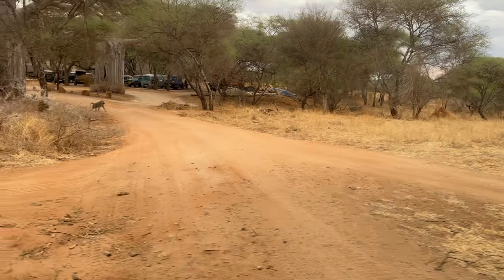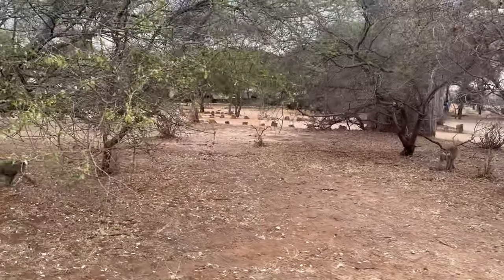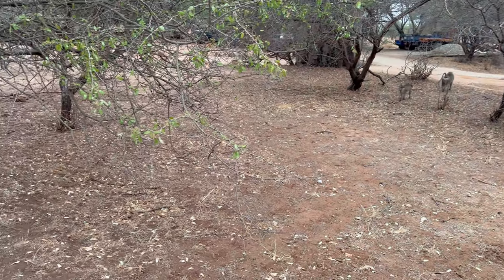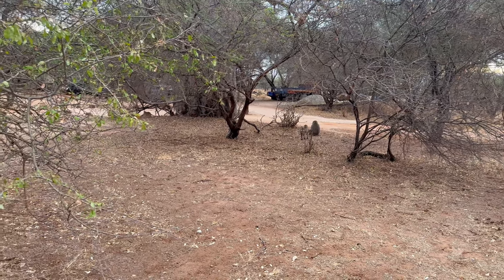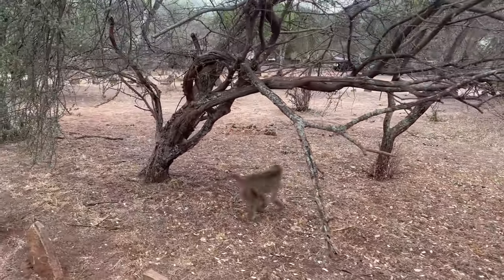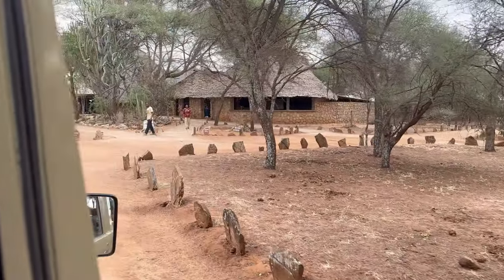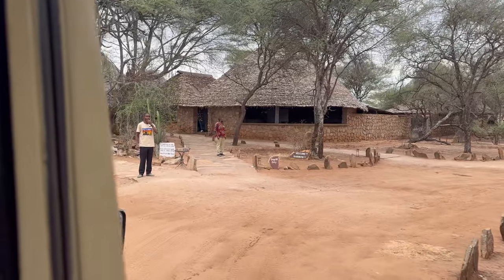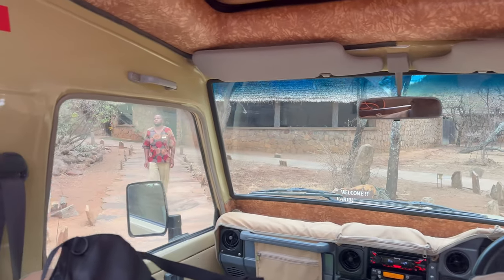We are in Tarangire Safari Lodges, and welcomed by the baboons. Oh my! Cool. There they go. They'll leave us alone. Oh, here comes one. Welcomed. You wanna? No.